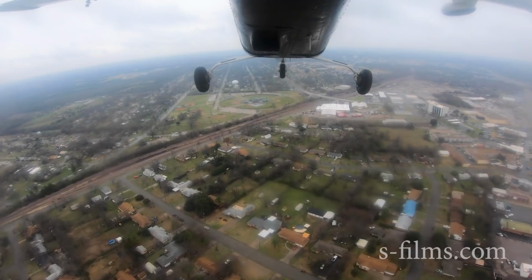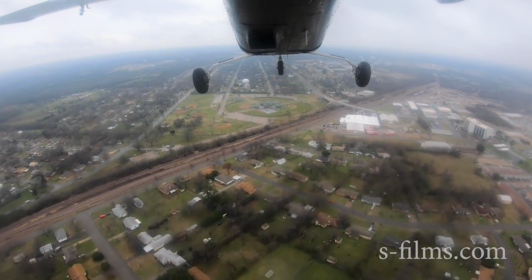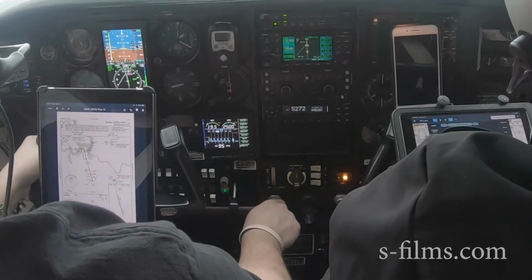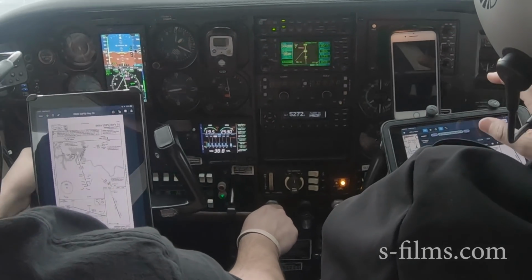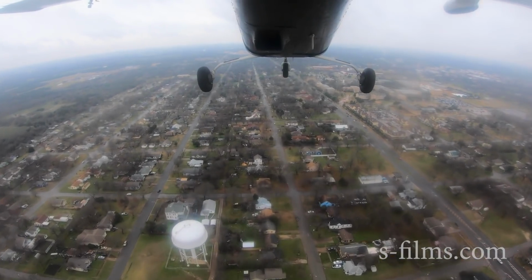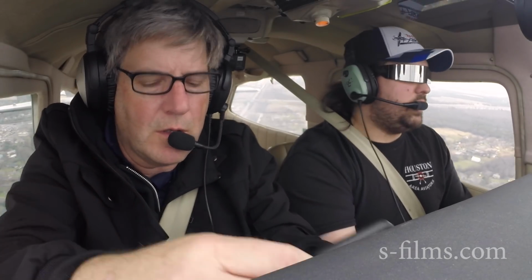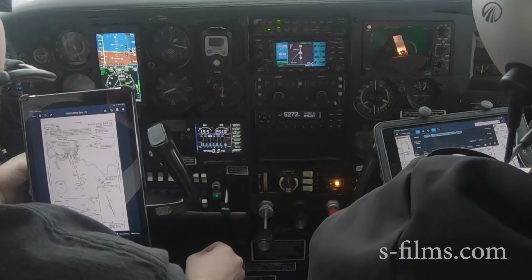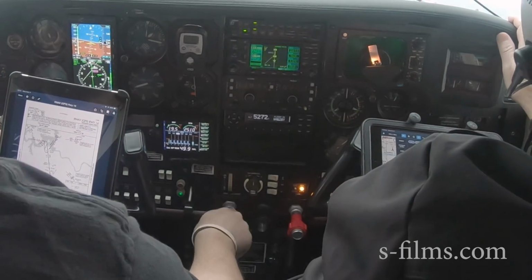Sherman Municipal, Centurion 4620 Yankee, 3 mile final for 16. Oh, it's all clear. Yeah. So I guess we're going to call them, right? Is that the normal clearance where I call to get my clearance and everything? I'd have to double check. I can look too. All right, so you're looking good here.